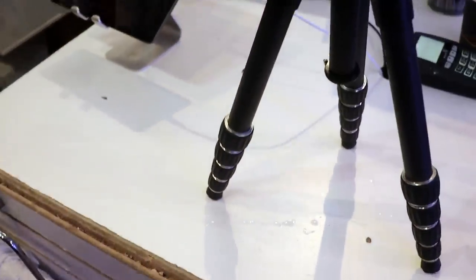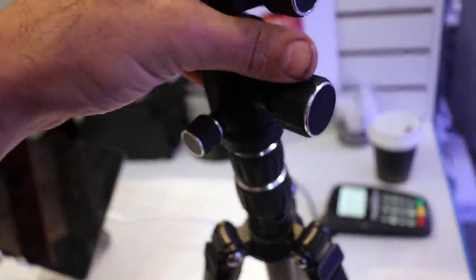No. Okay. Haha, look at this. Don't get used to it. This is our tripod. We do own one. We don't have a gimbal. Maybe we'll start a GoFundMe for that.